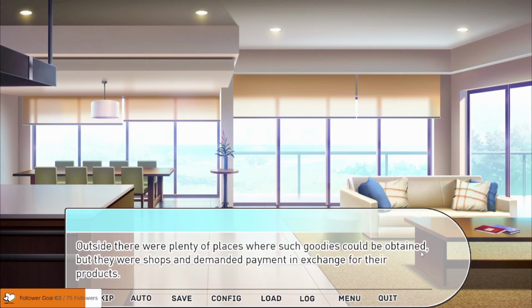Outside there were plenty of places where such goodies could be obtained, but they were shops and demanded payment in exchange for their products.